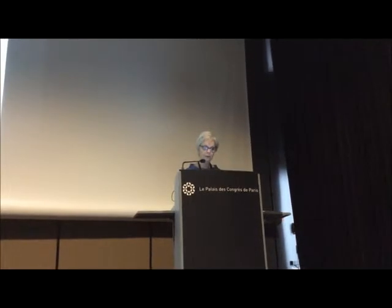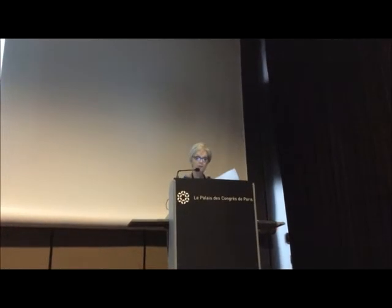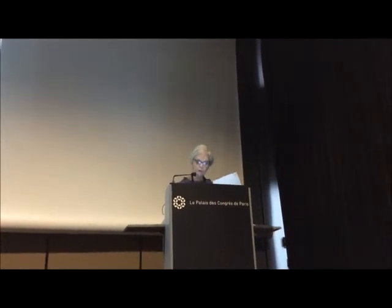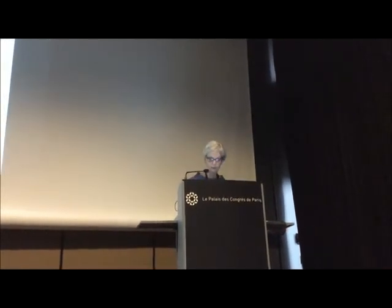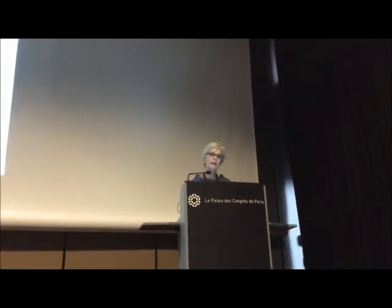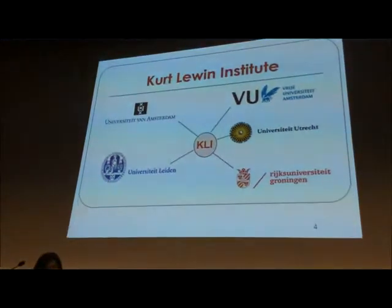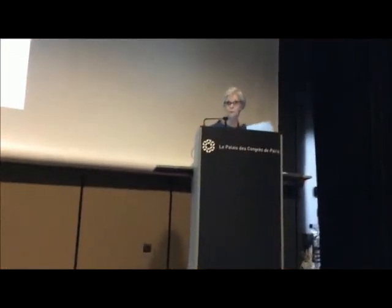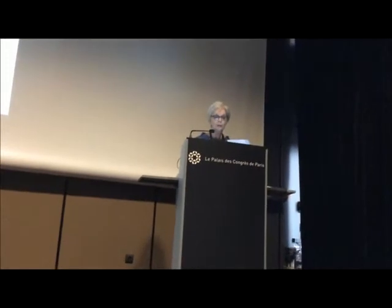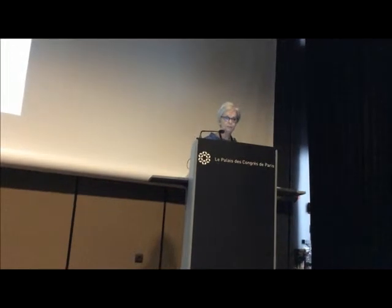It is an inter-university center for graduate training and research, focusing on the analysis of the psychological factors contributing to the shaping of social behavior. That's the purpose of this research institute. In this institute, 5 Dutch universities are involved. There are more universities in the Netherlands, but these are the universities that have a department on social psychology and work and organizational psychology. So they collaborate together in this Kurt Lewin Institute.